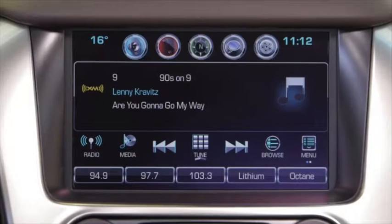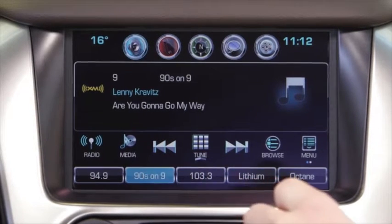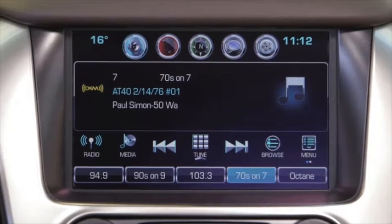Okay. Third, show them their audio sources. Again, this comes down to the customer, but most customers will listen to the radio. So ask them their favorite stations and show them how to set them as favorites. Now, new vehicles will come with a Sirius XM free trial, so make sure to set a few Sirius XM stations as favorites as well. Now, if the customer likes external media, show them where the auxiliary and USB ports are. And finally, show the customer how to toggle between radio and media sources on the infotainment system.